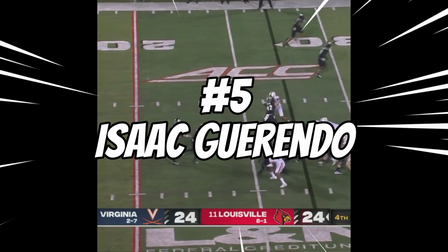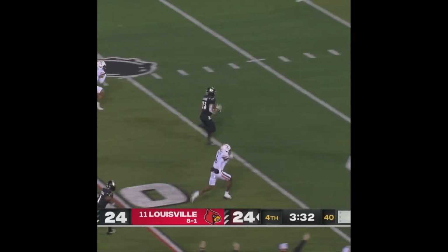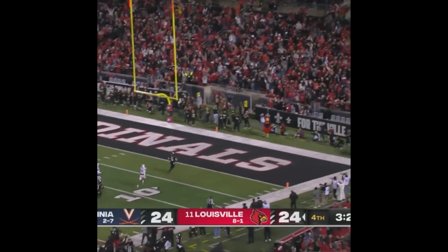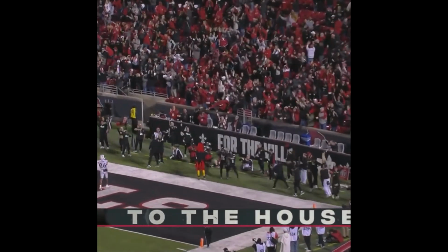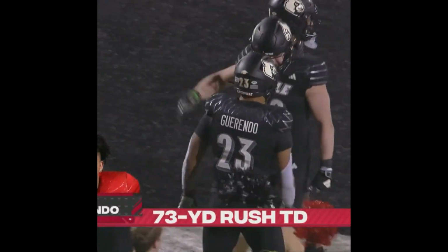Number 5 here is Isaac Guerendo. A lot of you guys probably haven't heard of him, but he was drafted in the end of the 4th round by the San Francisco 49ers. And all you need to know is this guy is big and fast, man. 6 foot, 221, and runs a 4.33 on his combine day.